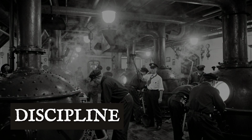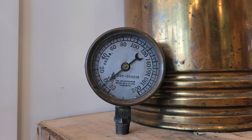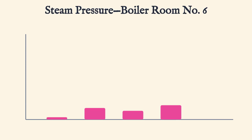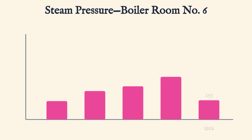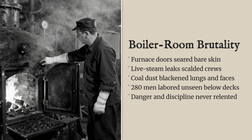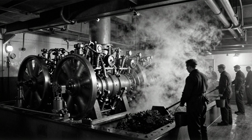Discipline was enforced by necessity and by the watchful eyes of leading firemen. There was no room for error. A single lapse, a missed shovel, a moment's distraction could send steam pressure tumbling or, worse, let it spike beyond safe limits. Injuries were common: burns from furnace doors, scalds from leaking pipes, lungs choked by dust. Men sometimes collapsed mid-shift, overcome by heat or dehydration, but the work went on. The engines did not pause for human weakness.